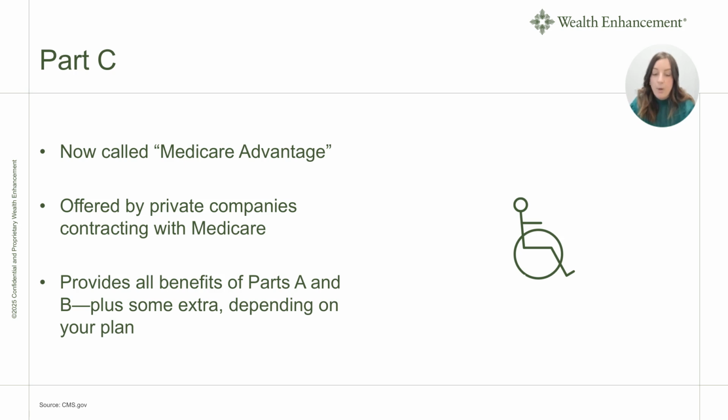Part C plans have varying types, varying out-of-pocket costs, varying premiums and varying benefits, and they're actually based on the county of residence. And the in-network provider pool in Medicare Advantage plans may be smaller than those that are offered in Original Medicare. There are many details to consider when deciding between Original Medicare and Medicare Advantage plans, and you'll want to review your options carefully.